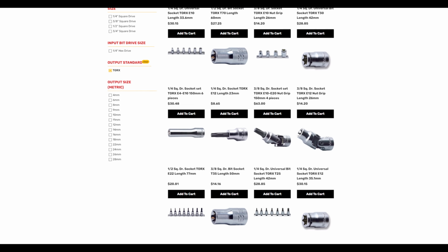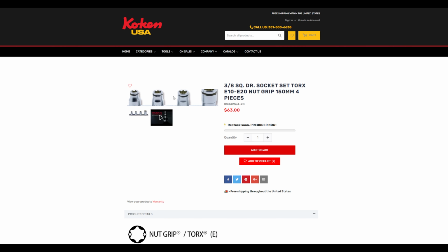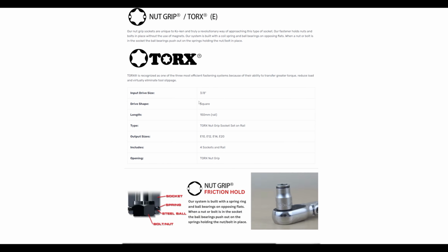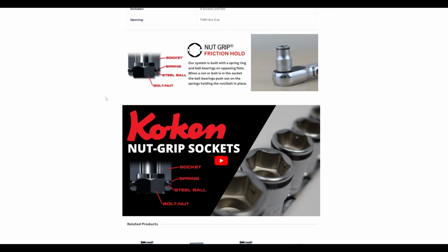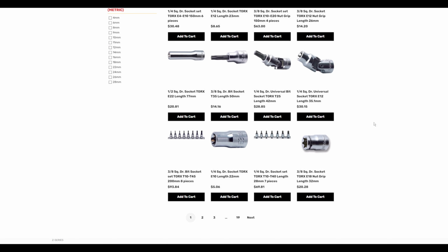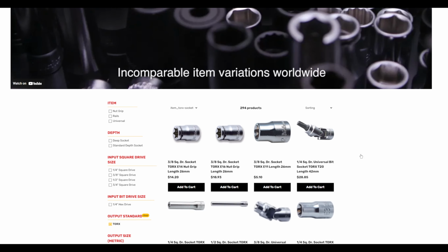The next one has gotten some love from Mr. Subaru, Koken. Koken are made in Japan, Japanese steel. I've got them in E-Torx and I think they are even better than Snap-on E-Torx. They just work. You got a partially damaged E-Torx, grab you a set of Koken. They really do work well.